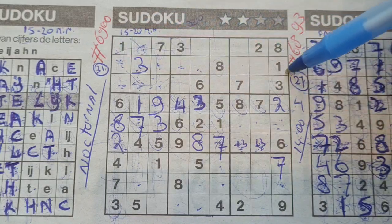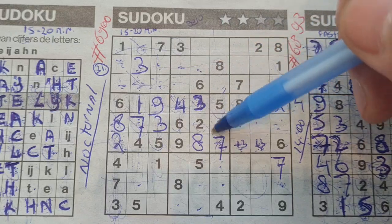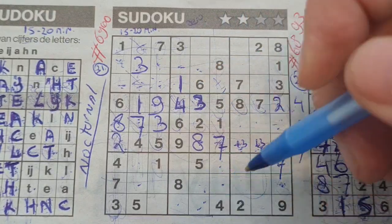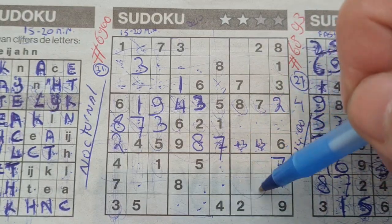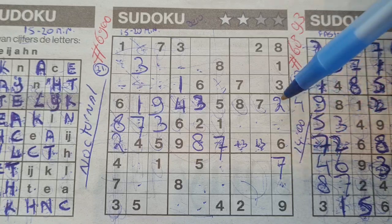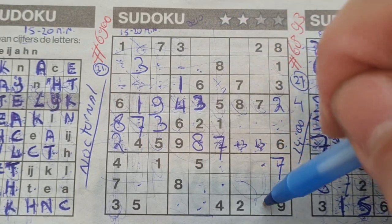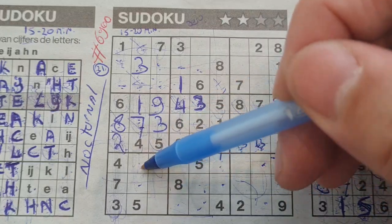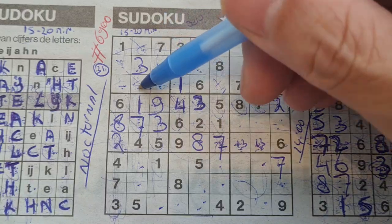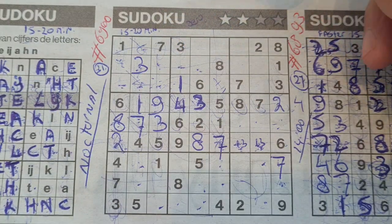1 in the first row, 1 in the second row. So the third row, the only 2 places left for the 1 should be here or there. We see 1 in this column, no 1 there. 1 should be there. 1, okay. Need a 5 here. 8, okay. Come on.